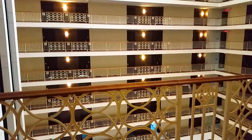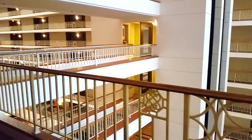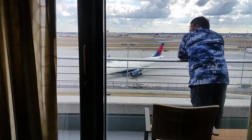So we left a day early and stayed the night in Atlanta, where we would catch our international flight the next morning. The best part about the hotel was that it was right on the runway, so we got to watch about 1 million planes take off and land before it was our turn to go.